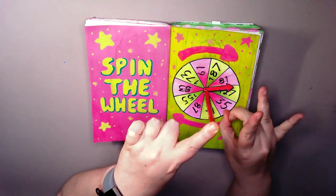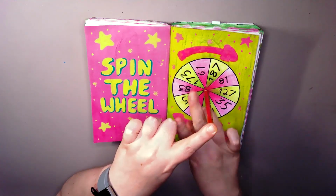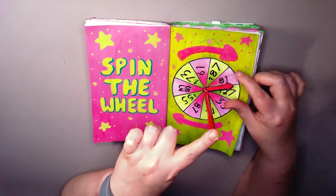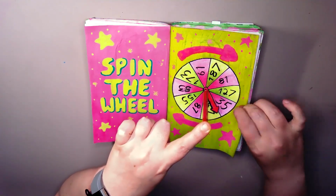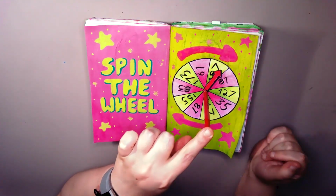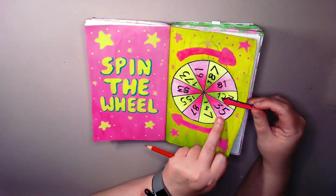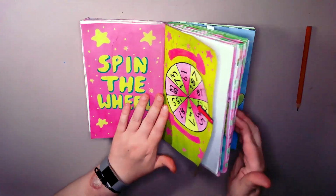Kind of works. Doesn't get much spin. I mean, it's getting a bit of motion, isn't it? So I guess it works. Yeah. Approved. Okay. Let's spin this thing. So it kept landing on the line. I mean, on the camera it doesn't look like that, but from my angle it looked like it was landing on the line. So the arrow can just clip onto the side there like that.